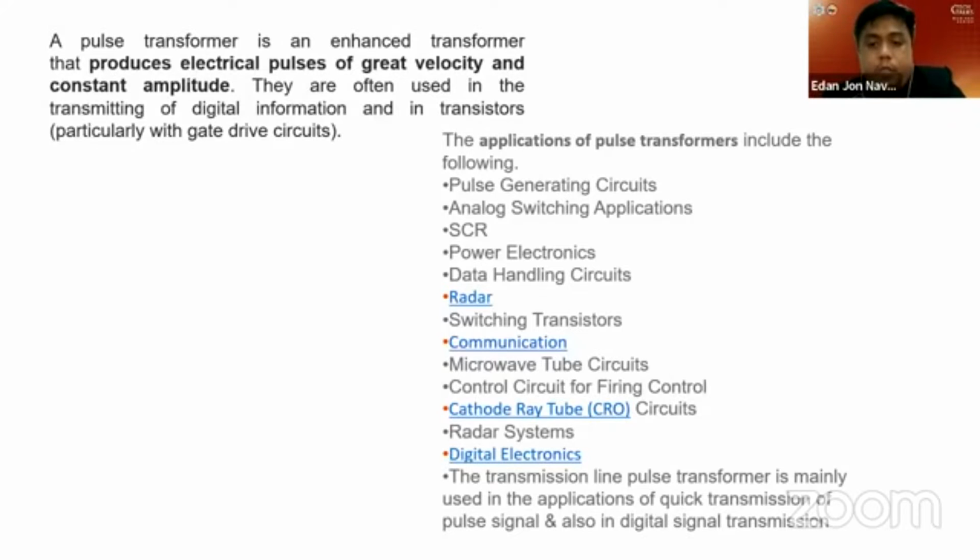The applications of pulse transformers include the following: pulse generating circuits, analog switching applications, SCR, power electronics, data handling circuits, radar, switching transistors, communication, microwave tube circuits, control circuits for firing control, cathode ray tube circuits, radar system, digital electronics. The transmission line pulse transformer is mainly used in the application of quick transmission of pulse signals and also in digital signal transmission.